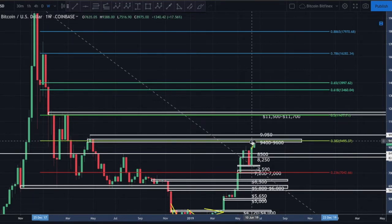The next major area above that I'm going to be watching for, as we discussed, is this 9,950. But the next major fib level isn't up here until we get to about 11,500, and it goes from about 11.5 to about 11.7. That's going to be a major test for Bitcoin, in my opinion, guys. If we can get above this, guys, I do think the sky could be the limit here. We'll have to wait and see how it plays out.